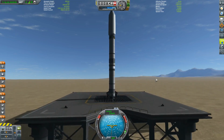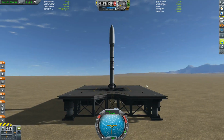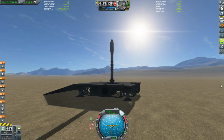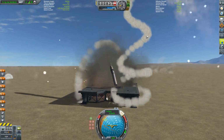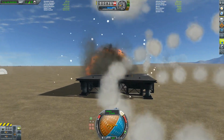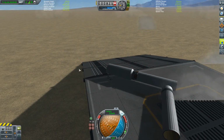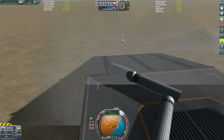So, comrades, back again. Everything is auto-strutted. Hopefully that solves the problem. Let's see. No countdown this time. Maybe it will blow up again. But let's see. 3, 2, 1. Ew, yes. It doesn't like having so many things clipped in there. So I guess normal struts will have to be our savior, just like with the Saturn 1B.